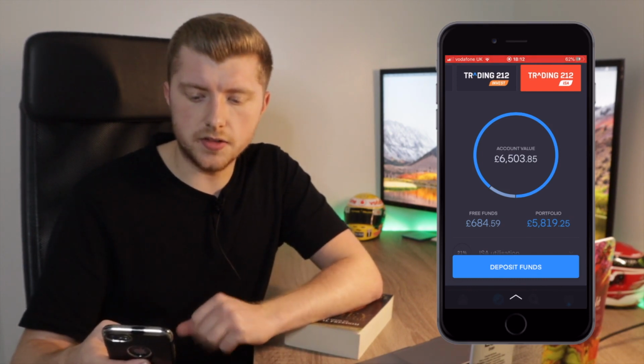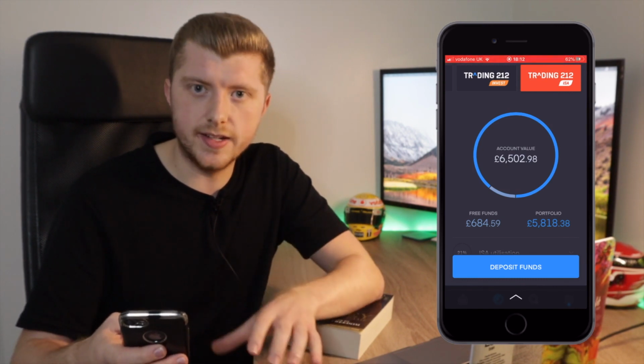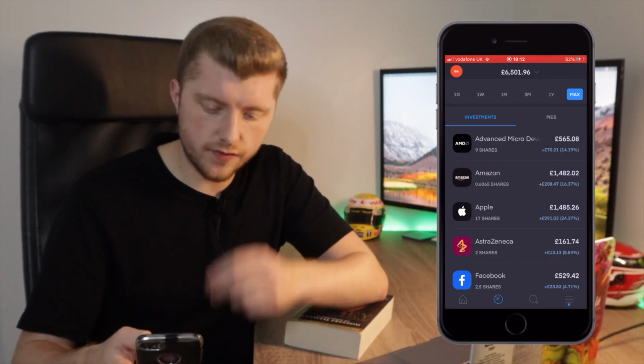So with that in mind, let's jump into the Trading 212 app and let's talk about some of the companies in which I'm going to be investing in this month. So just kicking things off, you guys can see account value is just over £6,500. We have free funds of £684, which I plan to invest today. And I'm going to dive straight into this and start investing into some stocks.